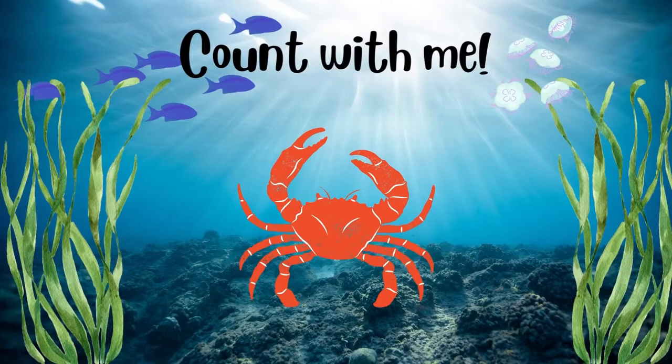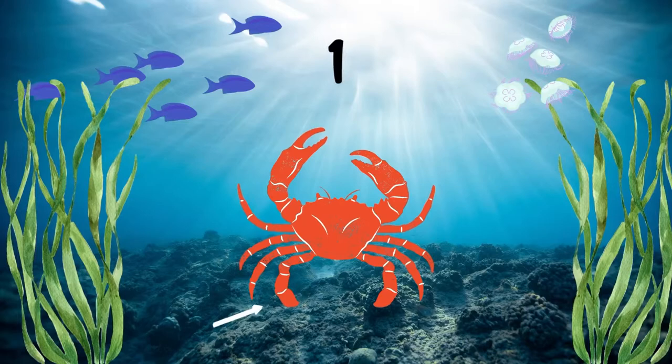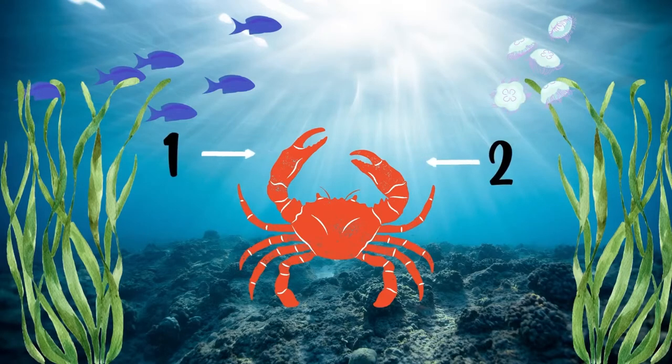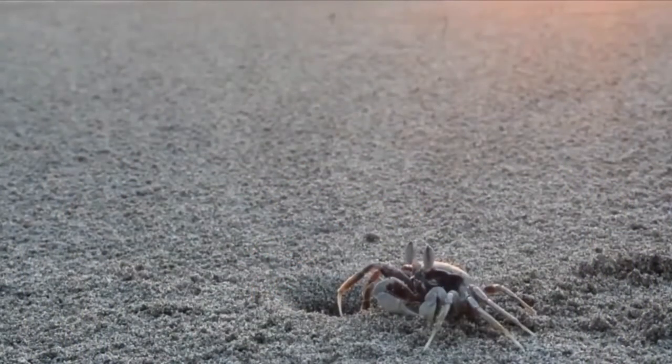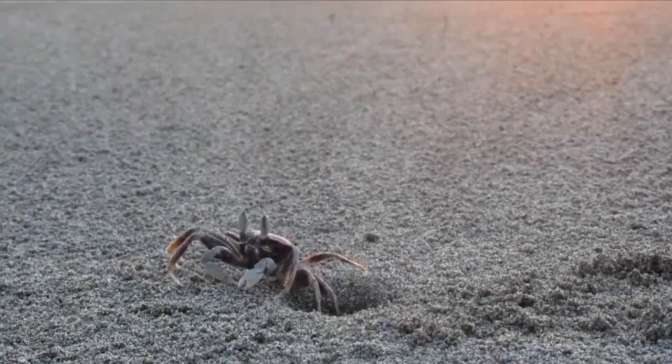All crabs have 8 legs and 2 claws. Count with me. 1, 2, 3, 4, 5, 6, 7, 8. 8 legs. 1, 2, 2 claws. They use their legs to move. What body part do we use to move our body? Our legs.